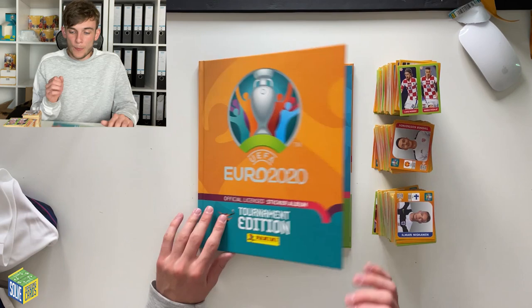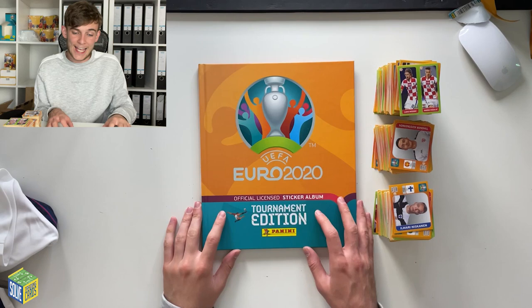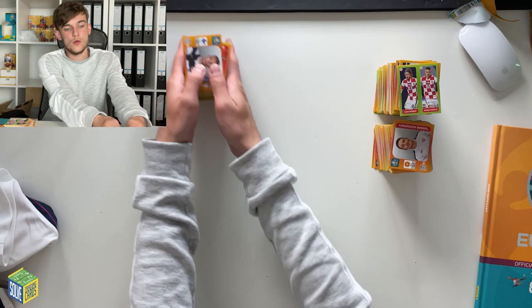Now what I'm going to do, rather than just picking up a sticker and sticking it in, is sort them all out into teams and then do it one team at a time. So let's move the hardback album and start sorting them into teams.